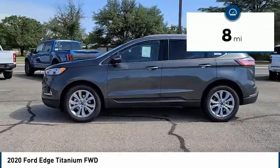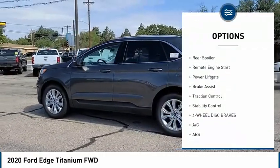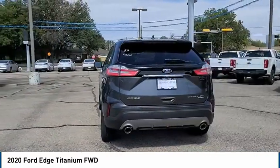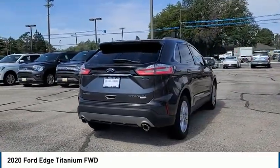Here are some of this vehicle's great options. Tire pressure monitor, blind spot monitor, heated mirrors, aluminum wheels, rear spoiler, remote engine start, power lift gate, brake assist, traction control, stability control. This beauty is sure to make you the talk of the neighborhood.